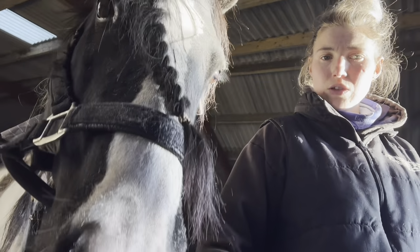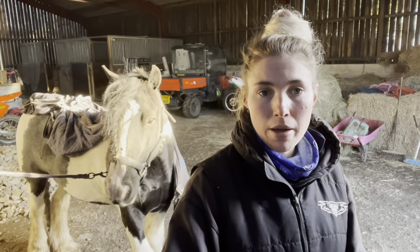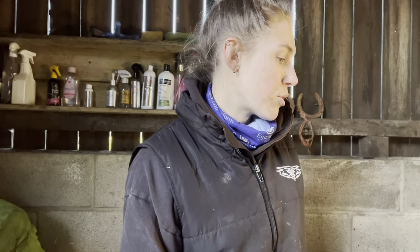Need to brush off your face. So finished trimming him, just gonna start bathing now. Probably just do his legs, mane and tail, and give him a good brush and a hot oil.